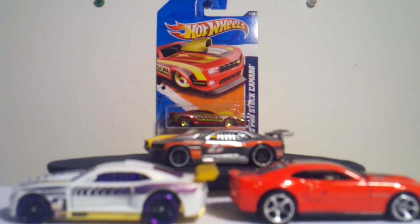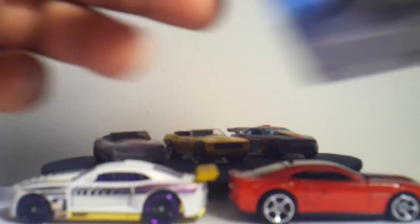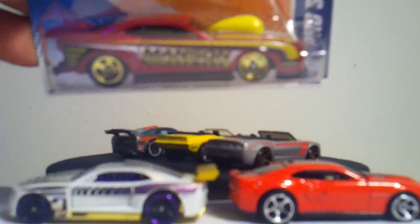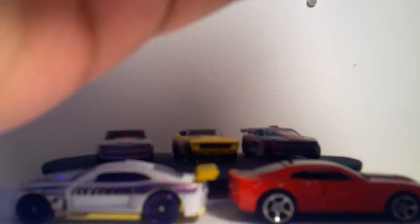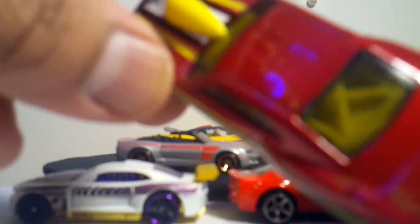Okay, and then last is the '70 Pro Stock Camaro. It has an awesome paint scheme on it. Sweet card. I don't know, this is an old school one. I don't really have a '70s Camaro. It's my first one, so let's get cracking this bad boy open too. Alright. Oh, this guy's cool. He's got a roll bar on the inside. Yeah, that's pretty awesome. But that's just another Camaro to add to the collection.